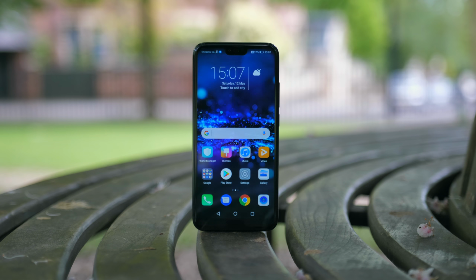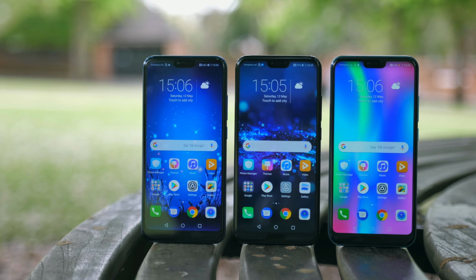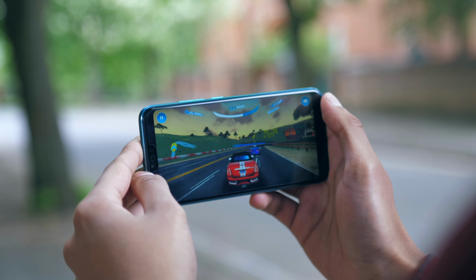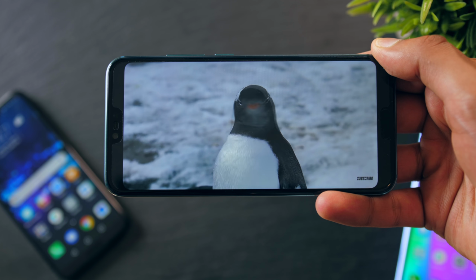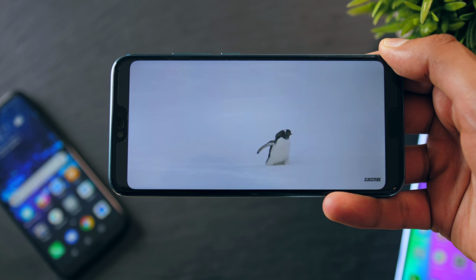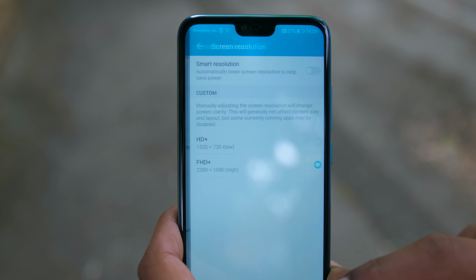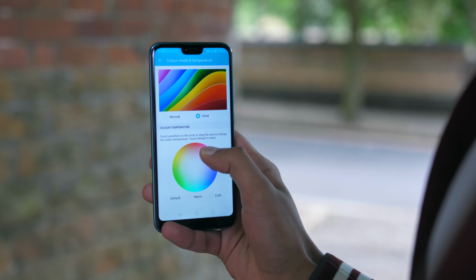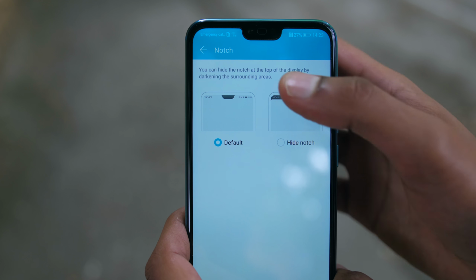Display-wise, you've got a really tall 19:9 aspect ratio. It's an LCD panel, and it's not groundbreaking and not one of the phone's highlights, but it's better than it sounds on paper. It produces a clean, crisp and colourful image, and it's a nice size compromise between a standard 5.5-inch display and a 6-inch phablet. Also, Honor's display settings is how it should be done. You've got full control over not just resolution, but color temperature, the size of interface elements, and that notch which can be disabled, adding a black bar on either side.